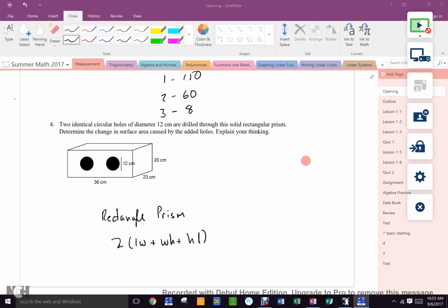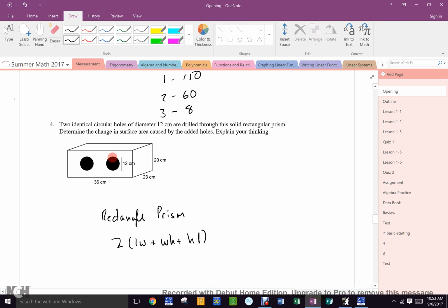So, when I drill out holes, do I add or subtract surface area? No, it doesn't. If I drill a hole, am I creating more surface area or less? No, more. Because when I drill that hole out, what did I build this way? And doesn't that hole have surface area? So I had to add 2 pi r h, and I did that twice. But I also removed some surface area, didn't I?